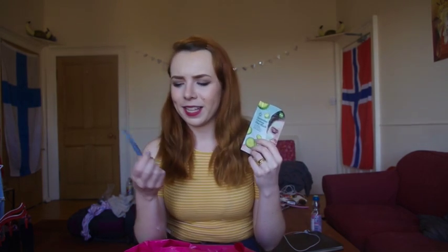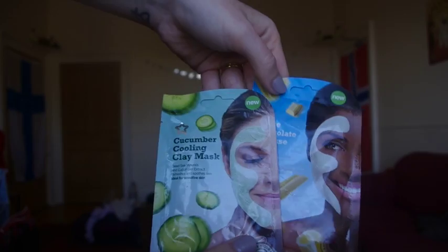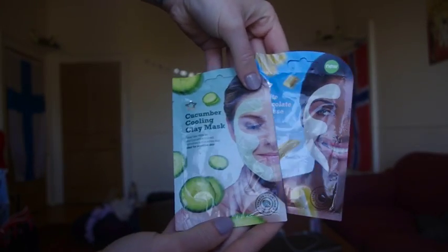While I was in Superdrug, I picked up some of their face masks. I have another one that's not here because it was 3 for 2, I think. The one I did use is the Dead Sea one, and I love it. I just love face masks. This is white chocolate mousse, which is really interesting. It's probably gonna smell really good, but I can't smell it through the packaging. And this is a cooling cucumber one. Cucumber is my favorite scent.